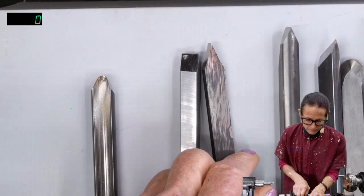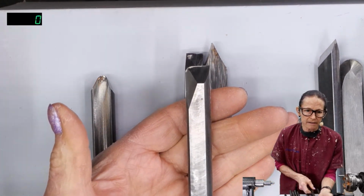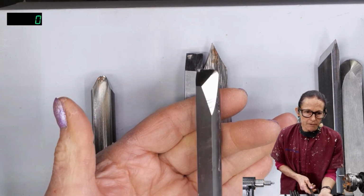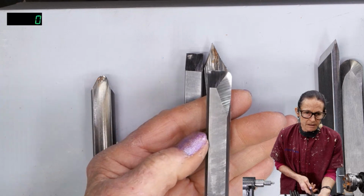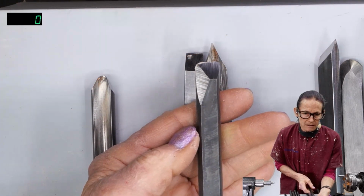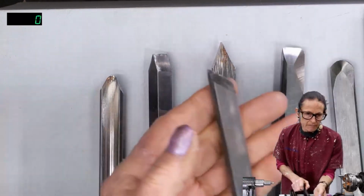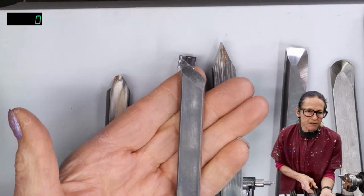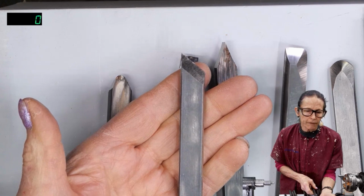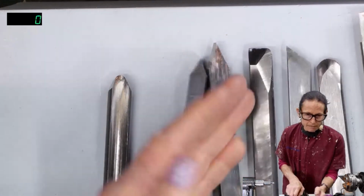This one is called straight side flat bottom box because it makes a straight sided and flat bottomed box. It's a negative rake scraper, double bevel scraper, that is. You can use it either with the corner in the corner of the box or the radius in the corner of the box. And this radius allows you to get across the bottom without having the edge dig in. This one I call a 50-50 scraper because it has a 50-degree included angle like all the rest of these scrapers do, and a 50-degree skew angle there. And it's basically not really a skew, it's a scraper.